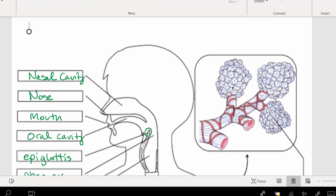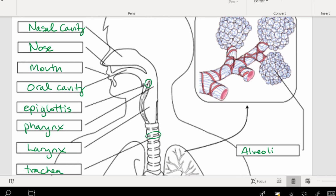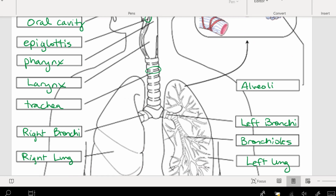So just going back to our picture of all the different parts. You're going to be responsible for knowing the pathway of air and the different parts and their functions. So just review this, and we went through this, and we're going to get more detail as we go along.